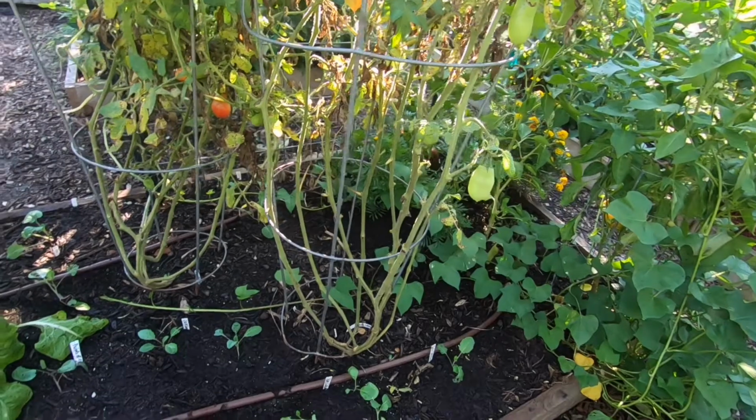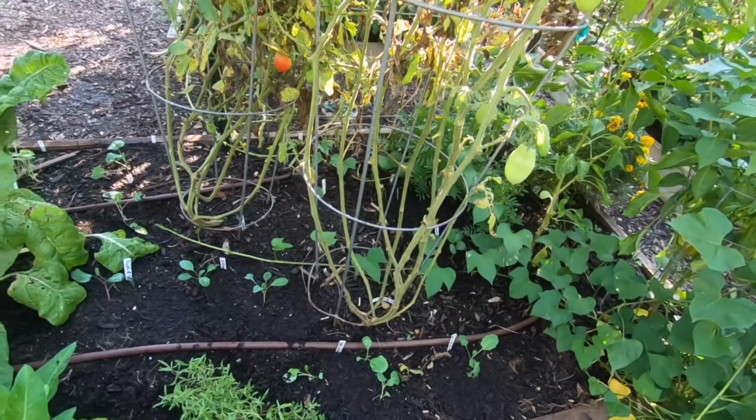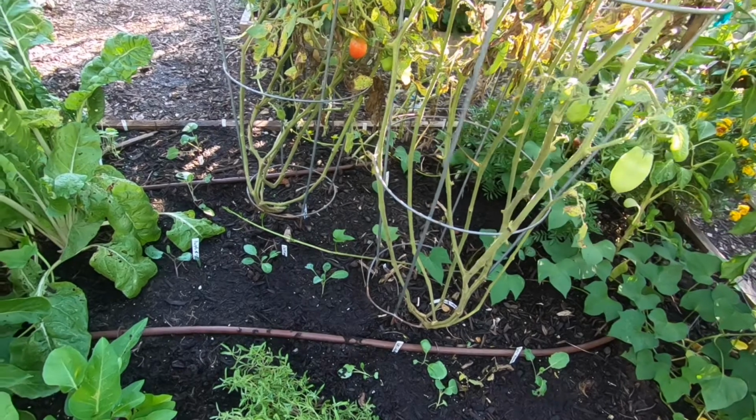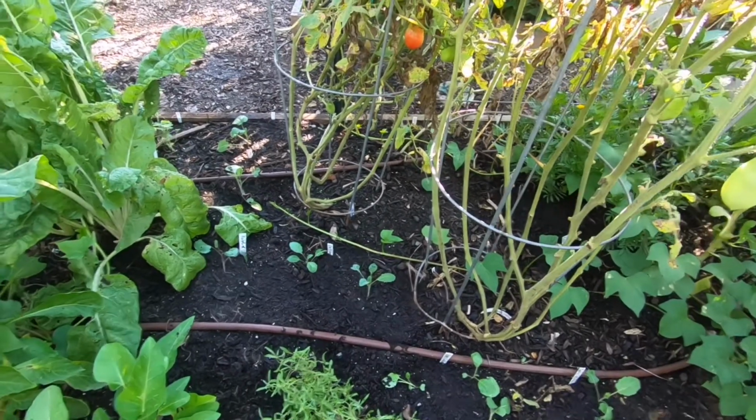Well, I hope you have enjoyed the tour and have enjoyed seeing how we're using the different methods in this garden to help us increase yield.